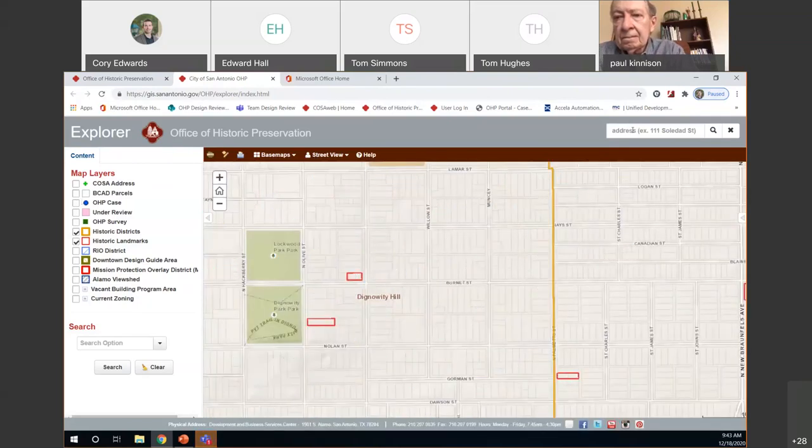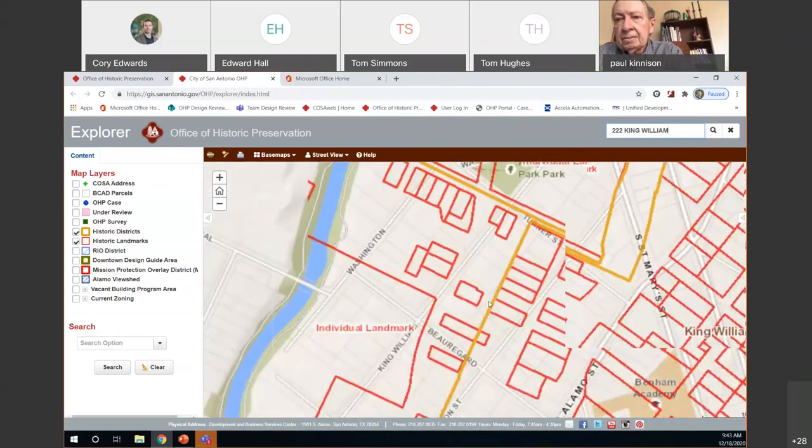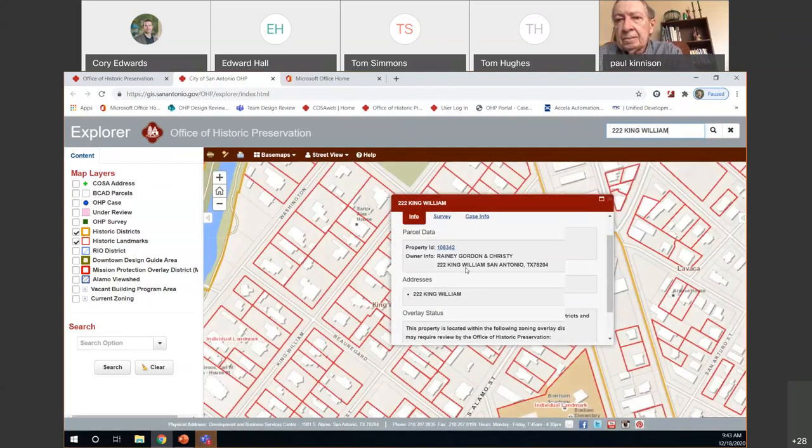And I'm going to put in an address. I always use 222 King William because I can remember it. Same thing. It's going to load. Actually, I need to move this so I can select. It's going to load the addresses available in GIS. So I'll select from that list. And then it's going to show me that property on the map. So it's going to give me the basic information so I know I'm looking at the right one.